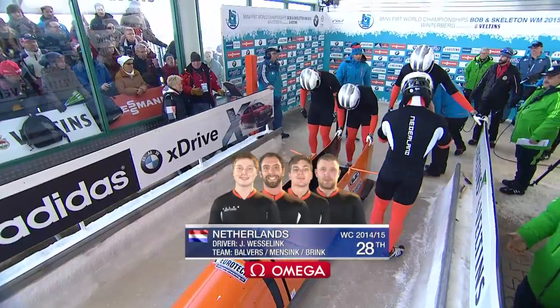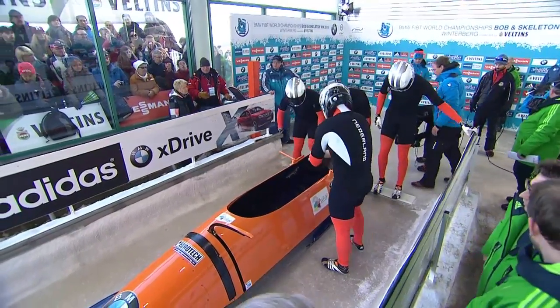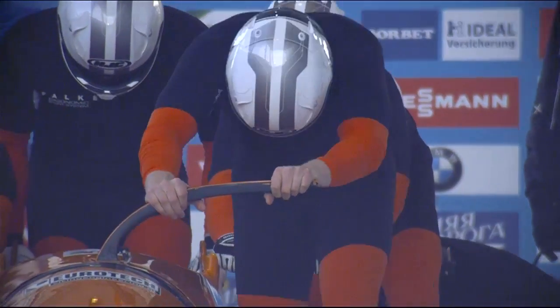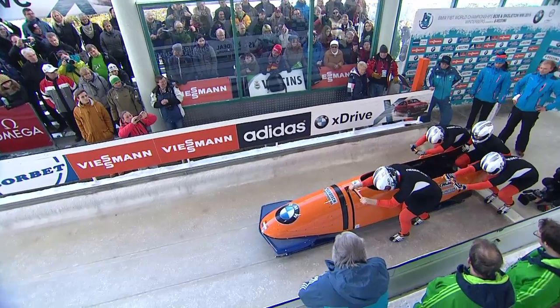Last of our 28 sliders in the field is the Dutchman Juriaan Wesselink. First World Championships for him. Again, 3 four-man races in the World Cup this season. Didn't break the top 20. Got close, 21st spot in one of them. Coached by Edwin van Kalker in the background.